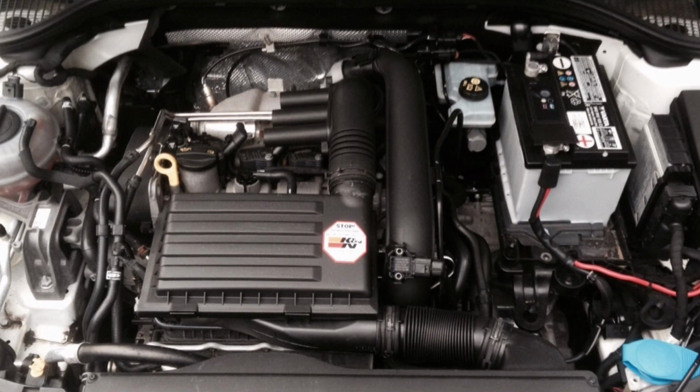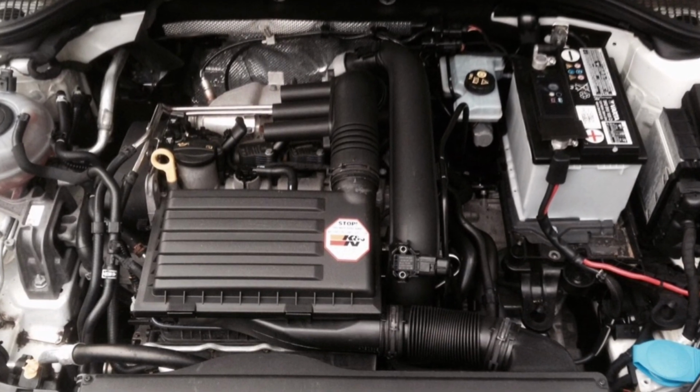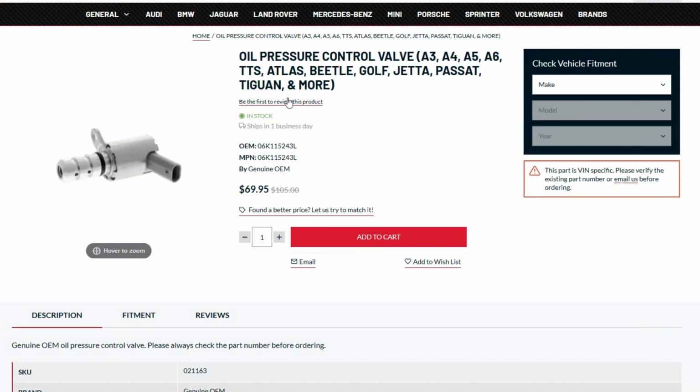So anyway, the regulator will need to be replaced sooner or later. This problem is extremely common with EA211 generation engines, mainly 1.4 and 1.8 TSI, but not limited to them. The price of the OEM valve is 60 to 100 euros or pounds, depending on the seller you choose.